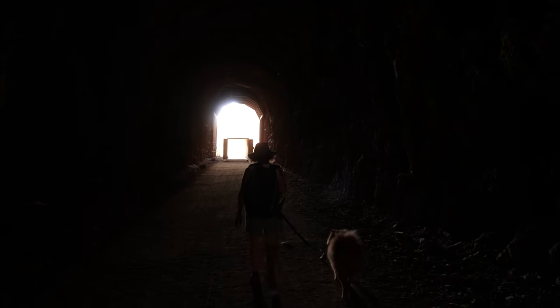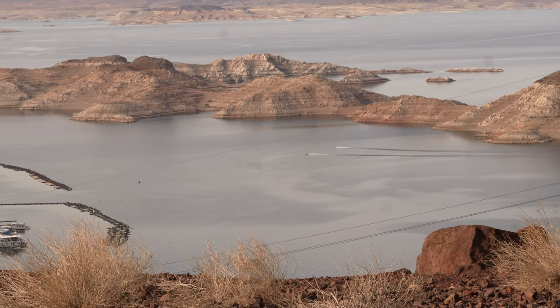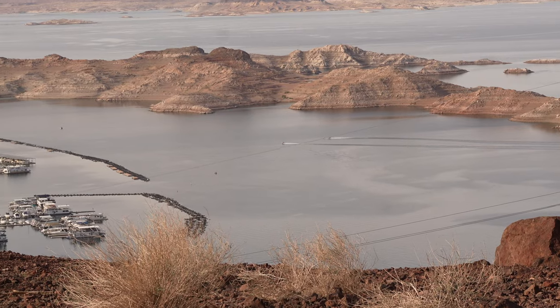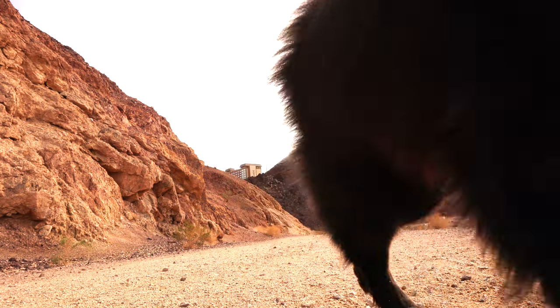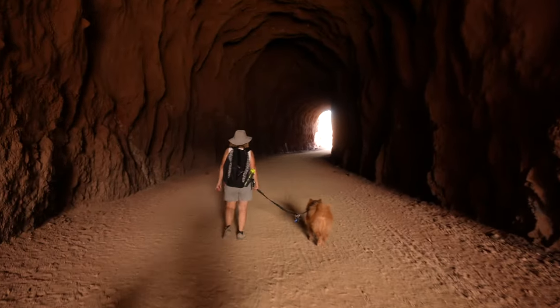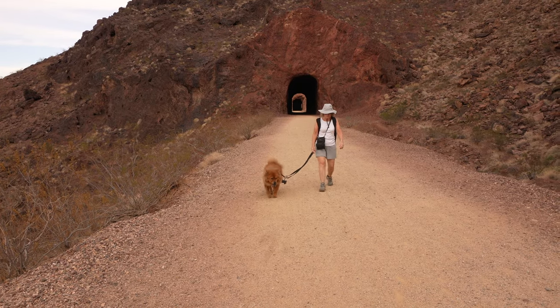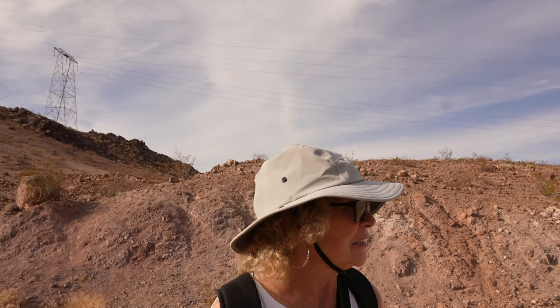Walk through the first of the 5 tunnels. That means we've done a mile on the hike so far. Coming up on the second one is right here. Going to turn around. The trail does continue all the way to Hoover Dam, but this is as far as we're going to go today.